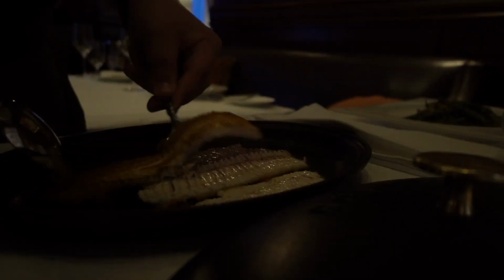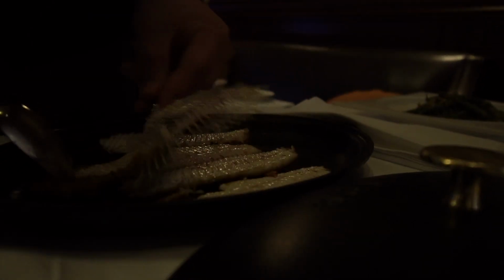All right, so for my entree here, I chose to get the Dover sole fish, which is served tableside, and they debone it. Here, we're gonna debone the Dover sole. It's very good. If you don't know, a Dover sole is basically a flat fish. There's different kinds of them, but it's really good.